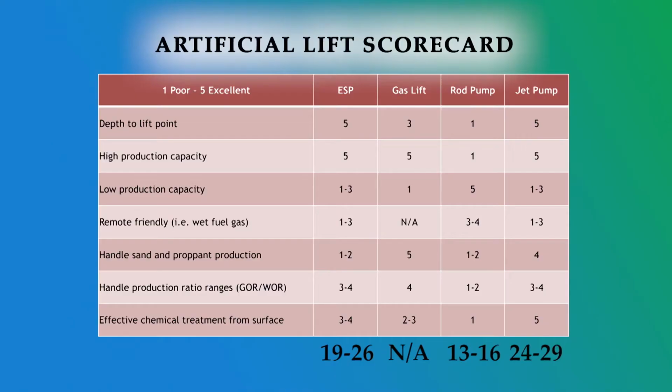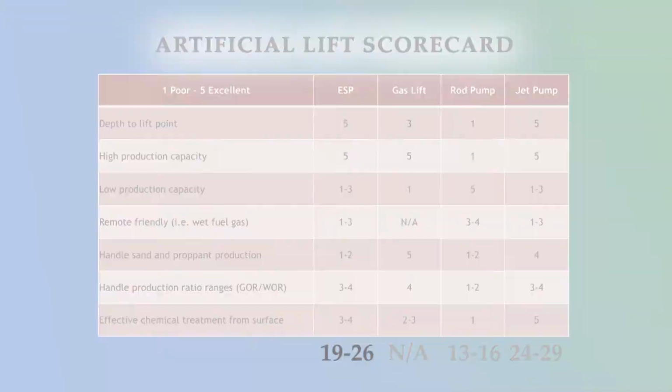When we went through and scored these for ourselves, jet pumps had the highest range of 24 to 29, with ESPs ranking second from 19 to 26. In this particular instance for ourselves, gas lift was not applicable because we were doing single well batteries at this time. However, this can be different for each operator. One of the things I would encourage other operators out there is to build this scorecard relative to the basin that you're playing in and the types of wells you're drilling. As Liberty moves into other basins, we will develop a scorecard that is basin specific.